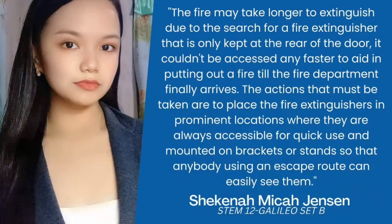Thank you, Anchor Goodwin. For the other issues, fire extinguisher placement problems, Anchor Jensen, give us an update. The fire may take longer to extinguish due to the search for a fire extinguisher that is only kept at the rear of the door. It couldn't be accessed any faster to aid in putting out a fire until the fire department finally arrives. The actions that must be taken are to place fire extinguishers in prominent locations where they are always accessible for quick use and mounted on brackets or stands so that anybody using an escape route can easily see them. This is Shekinah Jensen reporting.